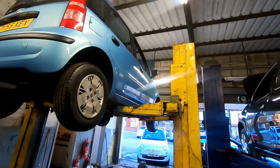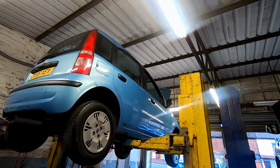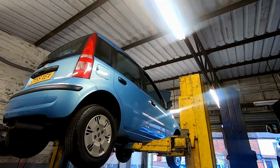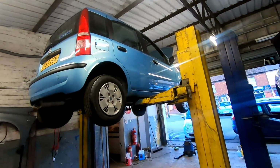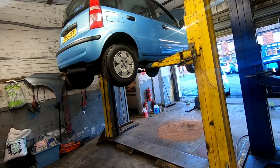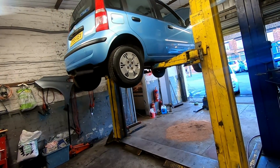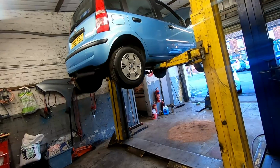It doesn't owe a great deal of money, probably about 600 quid with all the bits on it. Obviously we've got time on it, but we've got to be fixing them. If we're not fixing them, what else are we going to be doing? And I think we'll get £1,495 for it. I think it's well worth it. It's got a little bit of history on it. I think it will do a job for someone, and I quite like them. I always had a soft spot for a Panda.